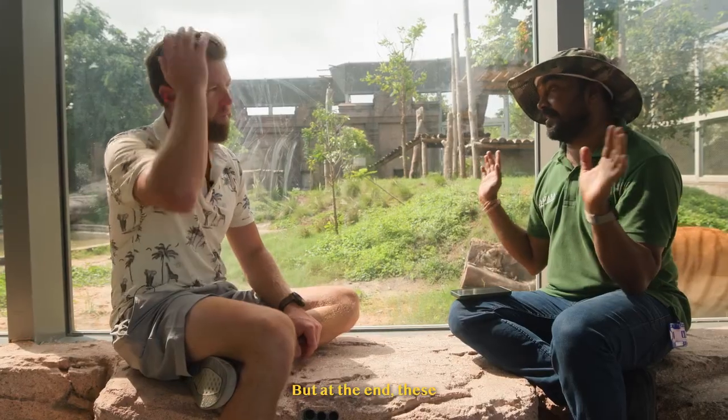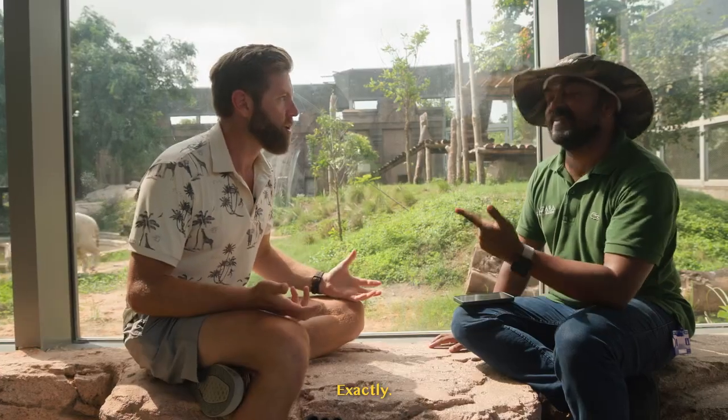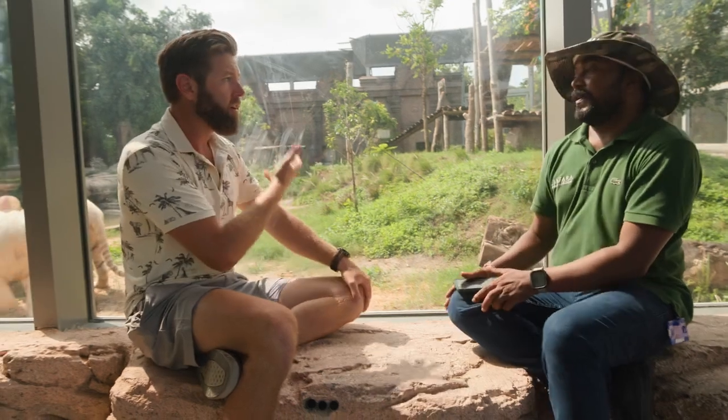Right. But at the end, these animals are suffering a lot. But what's important to note here, and what's so important overall, is that Mr. Ambani and what you guys at Vantara here don't say no to any animal. Exactly. This is so much more stress for the keepers here at Vantara to take care of these animals, because these are unhealthy inbred animals. And it puts tons of stress, resources, time, probably heartbreak on the keepers, just to take care of these animals.